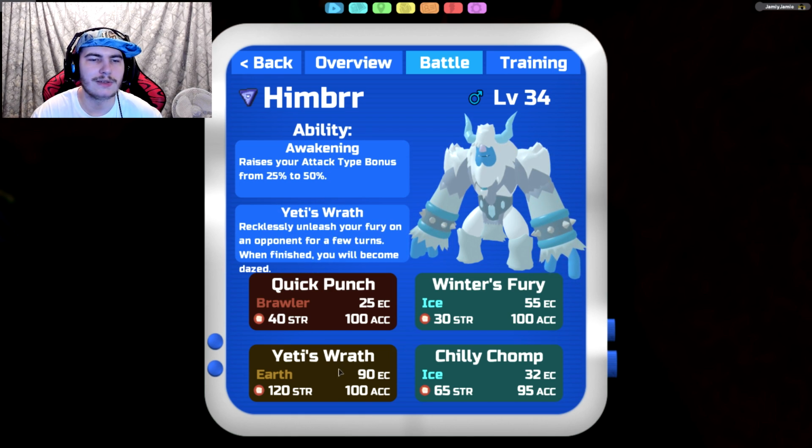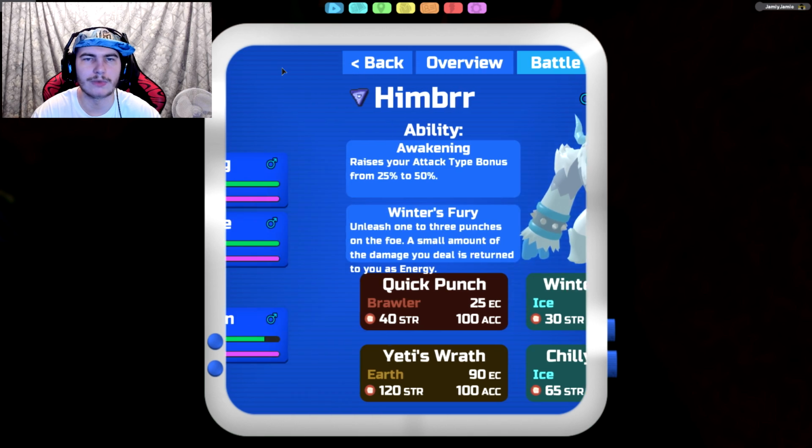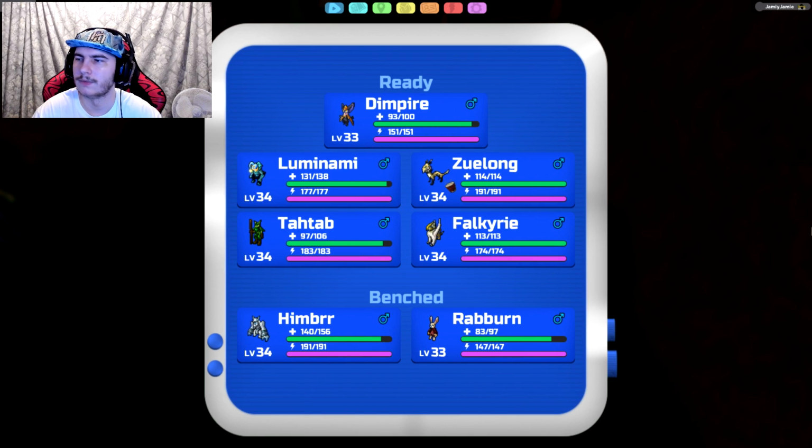And also Yeti's Wrath. Recklessly unleash your fury on an opponent for a few turns. When finished, you will become dazed. So again, this is pretty much like an Earth type Outrage, and the strength is the exact same as Outrage, I believe, from Pokemon. So pretty cool for Himber. Anyway, on to the next one.